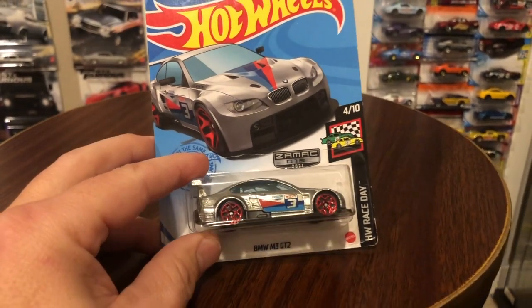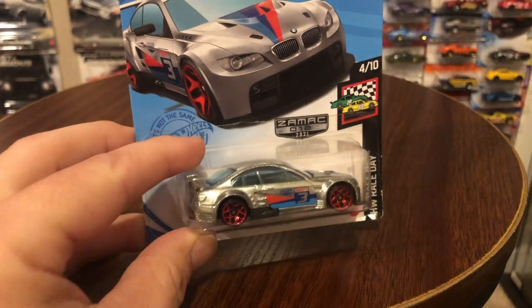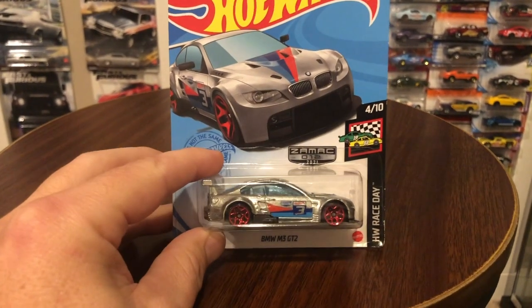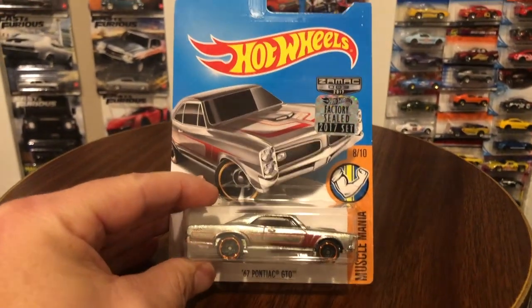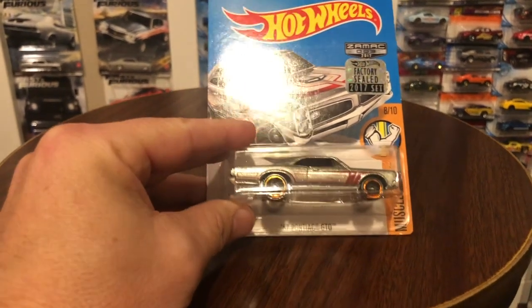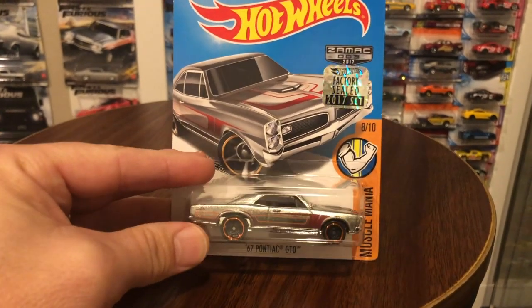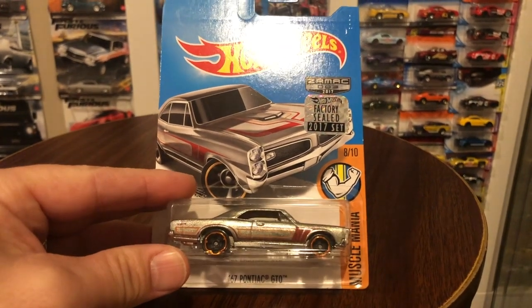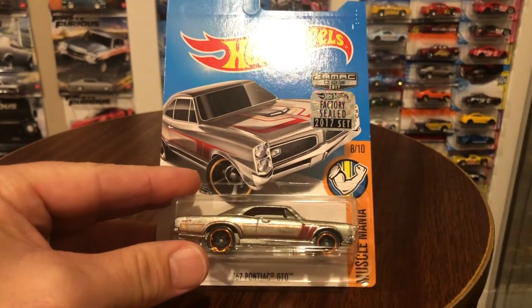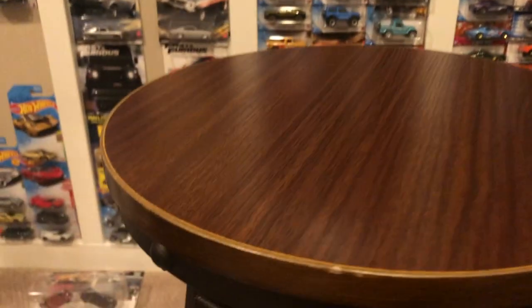Probably the best looking one of the lot, this BMW M3 GT2. Just looking at this car just screams autocross. Super awesome. I can just see myself cruising in this car on the Autobahn. Wow, man. Stoked about that one. This was kind of interesting because I'd never seen one like this before, but this is out of the factory sealed 2017 set. And I know that Nas just got a package of these, and his cars that he showed were the first time I'd ever seen factory sealed. So it was pretty awesome to actually be able to have one in hand and have one for myself. So it's also a Zamac out of the 2017 factory sealed set. And again, it's the 67 Pontiac GTO, another really cool one.